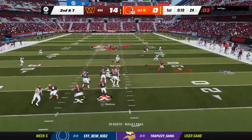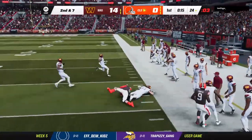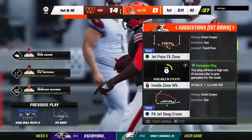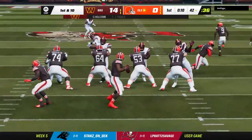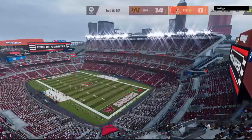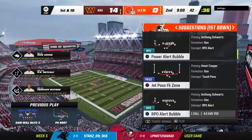Watson now to throw. That's to the right side and complete to Njoku. And they get him down, but not before he takes it across the 40-yard line. 18 yards on his first catch of the game. It's a first down. 14-0 the score. This is the NFL on EA Sports.